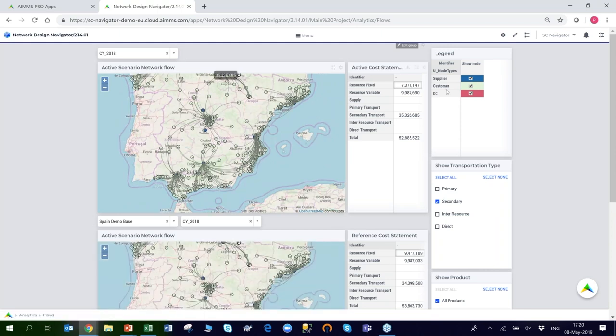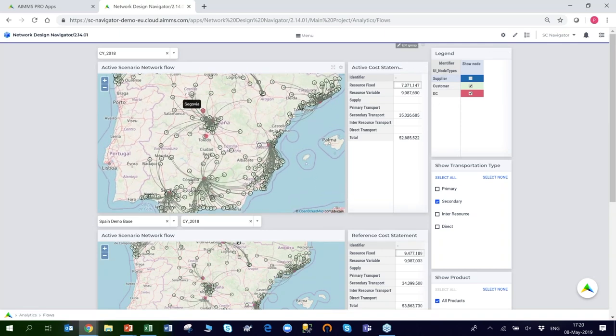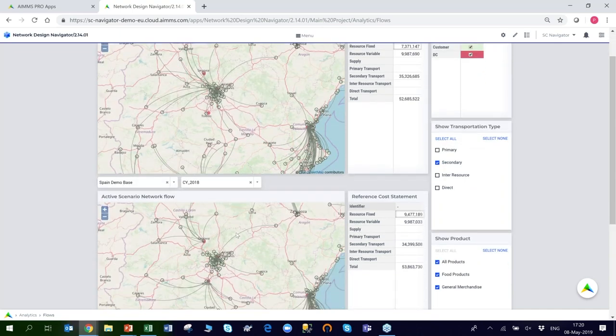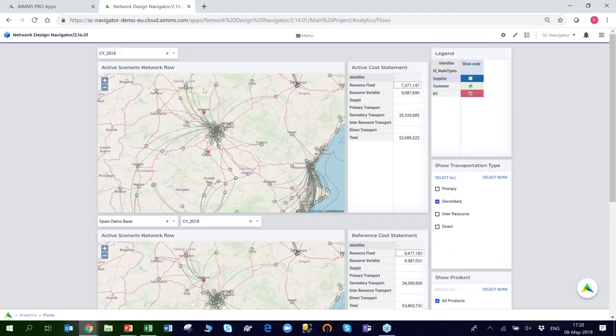All right, so here I'm just going to take this off so that the dots are red instead of blue. So these red dots are the DCs in the network. You can see what the model's done is, in the base case, it had a DC in the middle of Madrid, and it had one in the north in Segovia, and one in the south in Toledo. So what the model is saying is that's a waste. These three DCs are too close together.